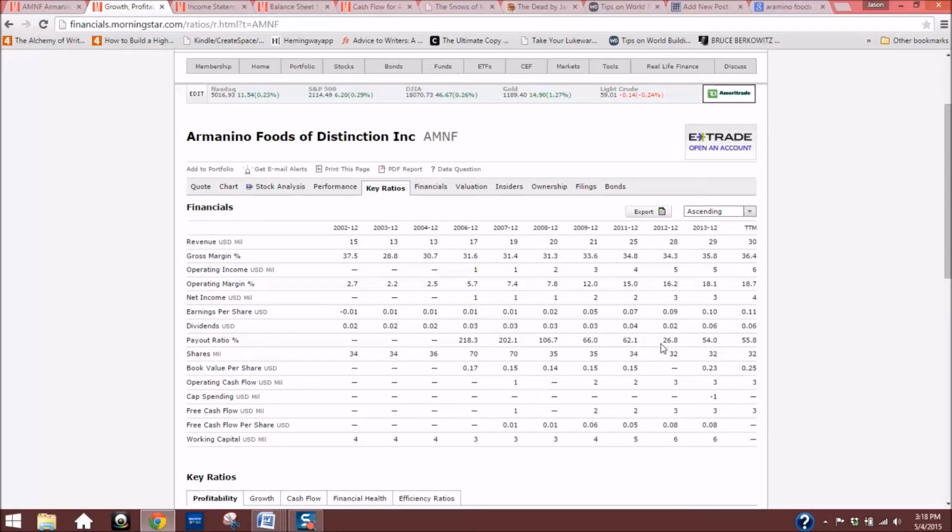And the trailing 12-month operating margin is 18.7%. 5-year average operating margin is 13.8%. 10-year average operating margin is 9% for Armanino Foods. So that's what I like to see. I like to see it going up over time. And this has more than doubled over the last 10 years actually, which is very good. As you can see, going back 2002 up until 2004, their operating margins were in the 2% range, which is not very good.